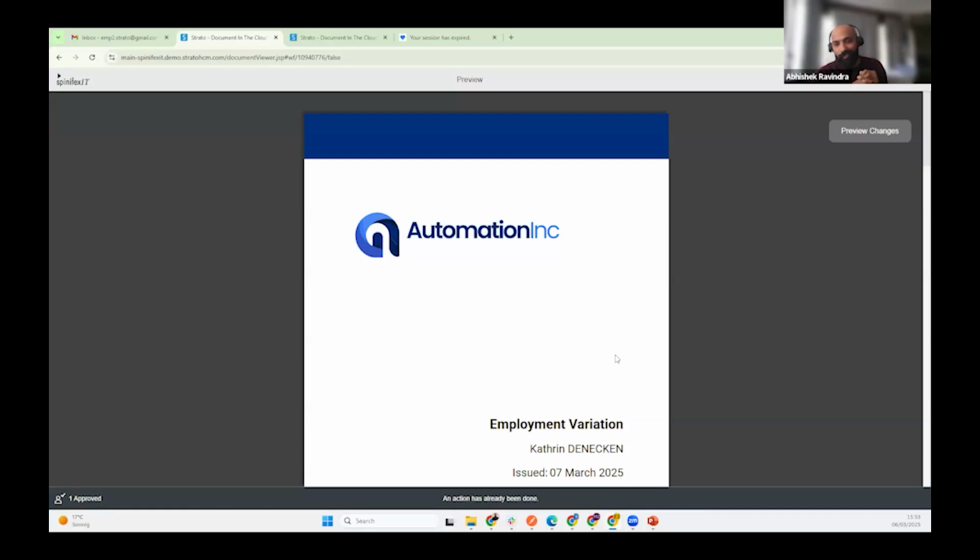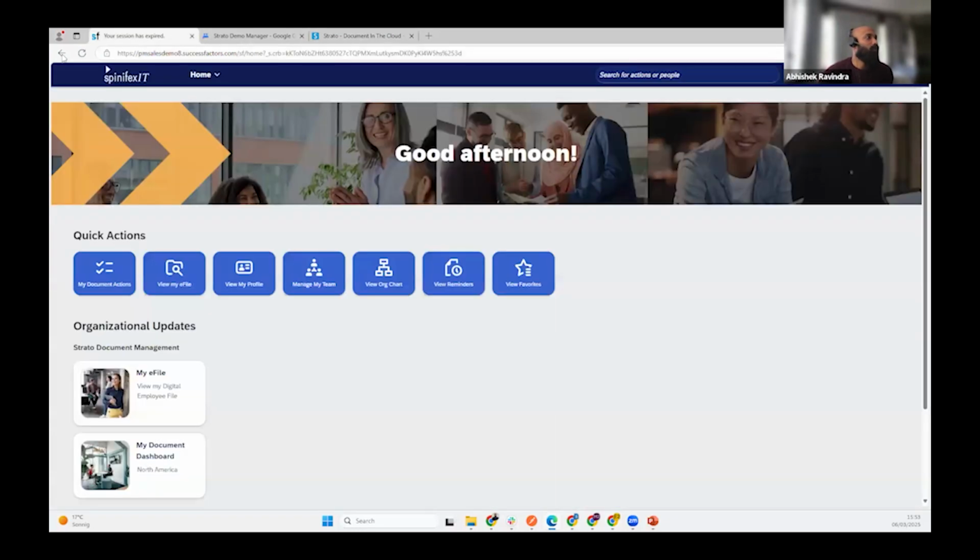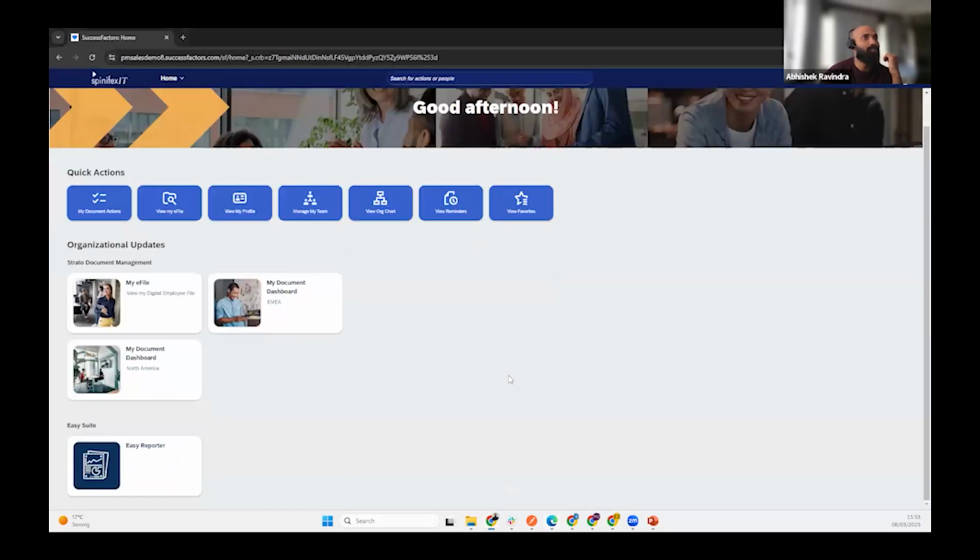So this was the second use case that we talked about. The last use case that I wanted to briefly discuss, or at least show you, was the self-service scenario. So let me go back to my slide.